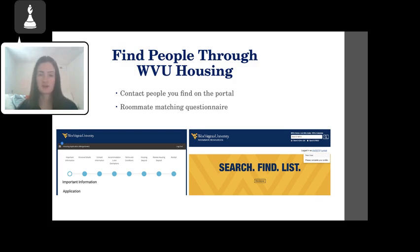There are some required sections to fill out on the housing portal, but there's also optional things to fill out to help students find a roommate through the portal. There's the option to write a short bio and leave contact information, and there's a roommate matching questionnaire to help people find their right match.